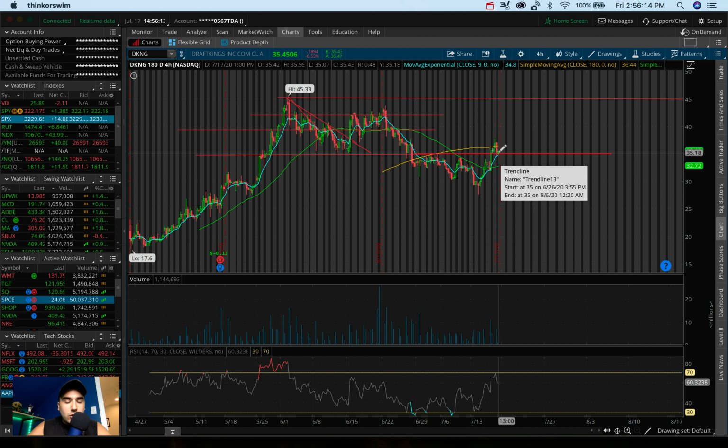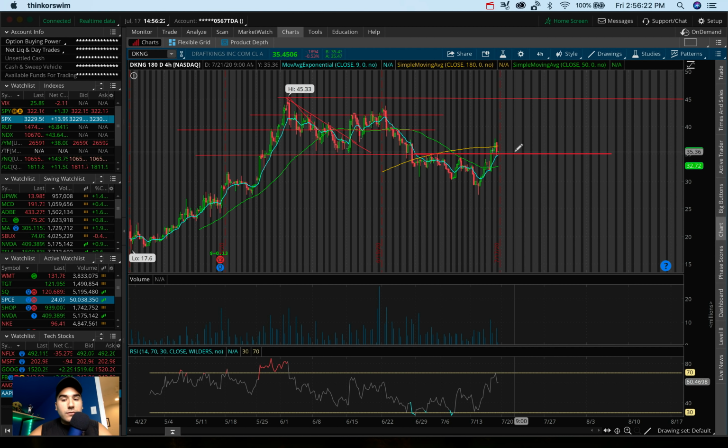And now heading into the close of the market, we're going to be looking to hold 35 as a new support. So heading into Monday, that could be very good if it holds that into Monday and into Tuesday. From 35, 36, maybe we could rally up to $40. That's kind of what I'm looking for here when it comes to this one.